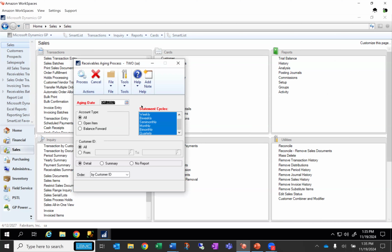And then in this section, the statement cycles, the way that those are selected has to do with using the Shift key and the Control key when you're picking things. As an example, if I click on weekly, only weekly gets chosen. If I hold the Shift down and pick monthly, it picks the whole range. If I go back to weekly and hold the Control key and pick monthly, I can randomly select from that list. For the most part, the recommendation is that you pick all statement cycles, which means you could start at the top and pick all of them. Or by default, all of these should be highlighted blue when you open this window.